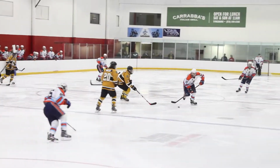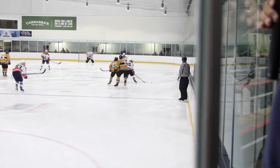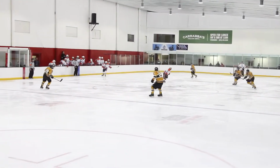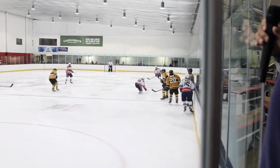Lefty doesn't handle it cleanly, and Barber's trying to bother him. Barber gets out on time as Schroeder was coming over, but Schroeder loses it off the boards. Barber back to Lyle. Lyle just sends it up to Schroeder, who doesn't control but gets to it. Now he gives it to Gilliland going across the blue line. Barber tries to pick it up.